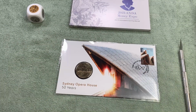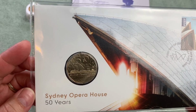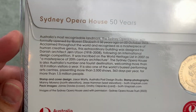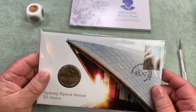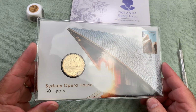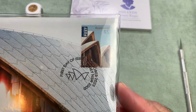I like to get the envelope preview marks. The aluminium bronze 50-cent piece with the Opera House design is a really, really nice coin. It's got the memorial effigy there on the back, and if you want to read the spiel, you can pause and read it now. Even the worker at Australia Post who sold it to me said it would be a fantastic gift for someone overseas, this first day issue with the Opera House on it. I think it's a great PNC.